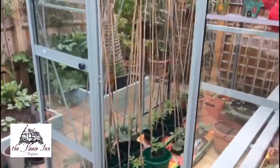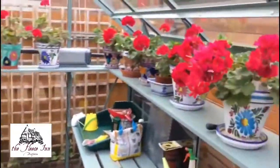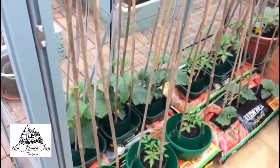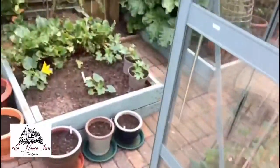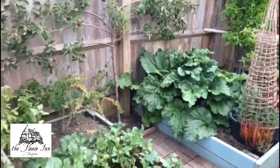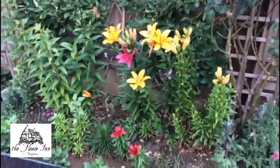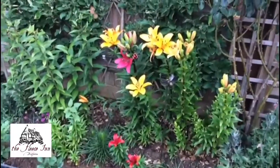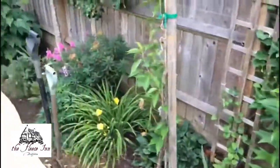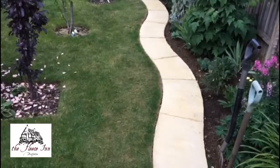Okay, here's the greenhouse. Now this is not my province, this is the wife's province, so quick look around, and she's got a lot of cucumbers and tomatoes growing here. Looks very nice. Little veggie patch here with massive rhubarb. Coming along, we've got some beautiful lilies here, and we've also had some lily beetles, so I'm sure you'll know all about that. Moving along, this is what I call my long and winding road.